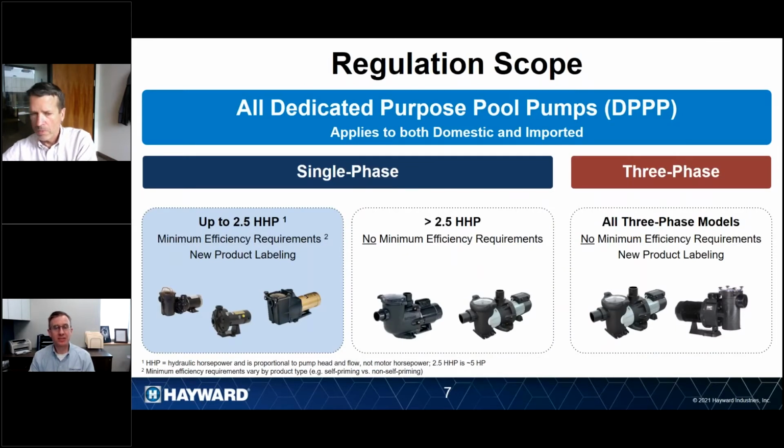So that said, I'll quickly go through the scope, and I'll just say first that as an industry, this was a negotiated rulemaking. We, pump manufacturers and motor manufacturers, worked with energy advocates and the DOE to put this regulation together. It was a negotiation. We didn't get everything we wanted. They didn't get everything they wanted. But one of the biggest things we wanted was to put our arms around everything, to put basically all pool pumps within the scope of this regulation.